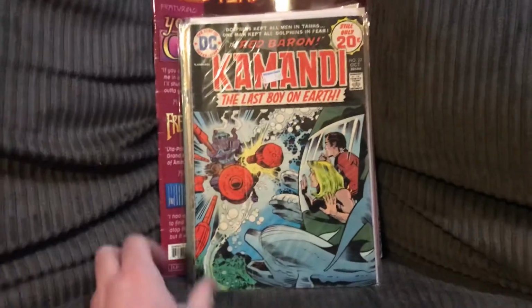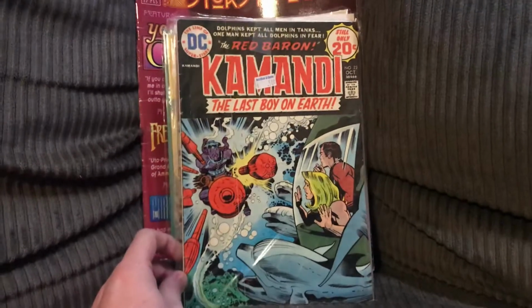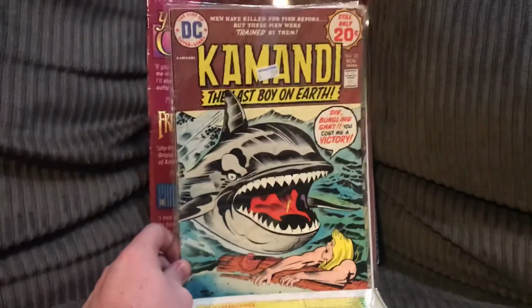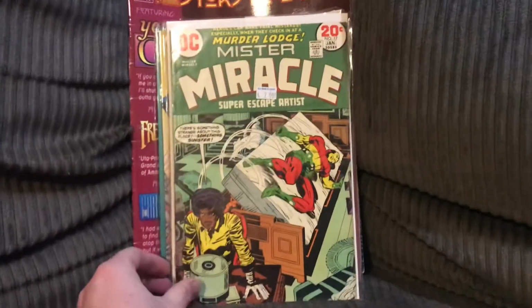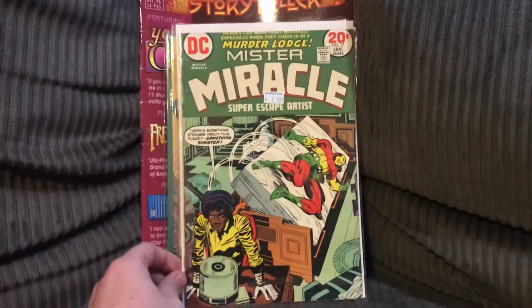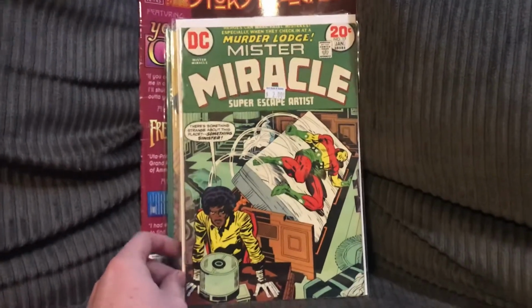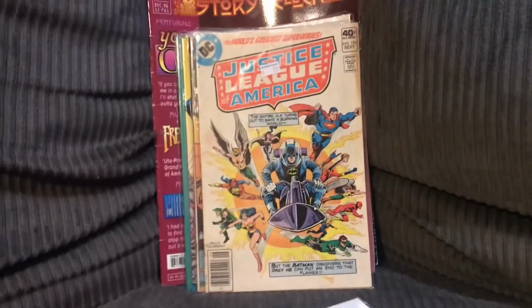2 beater issues of Kamandi, the Last Boy on Earth. I need copies of these issues for my run. So at 50 cents a piece, these can stand for that until I find better ones. This one's especially in rough shape. And also a pretty good shape issue of Mr. Miracle 17. I am more interested in the New Gods and Forever People, but I pick up Mr. Miracle when I see it. That's a good price for that.